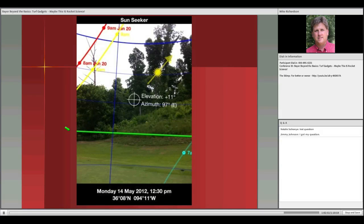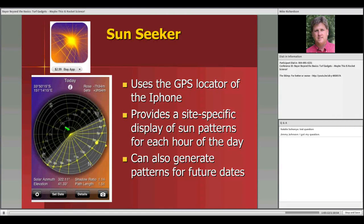And the nice thing about this technology is that you can look at any time of the year, and it'll show you the winter solstice or the summer solstice. So again, this is a really handy little app. I think the price on it has gone up a little bit. It was originally about $3. I think it's about $5 now.